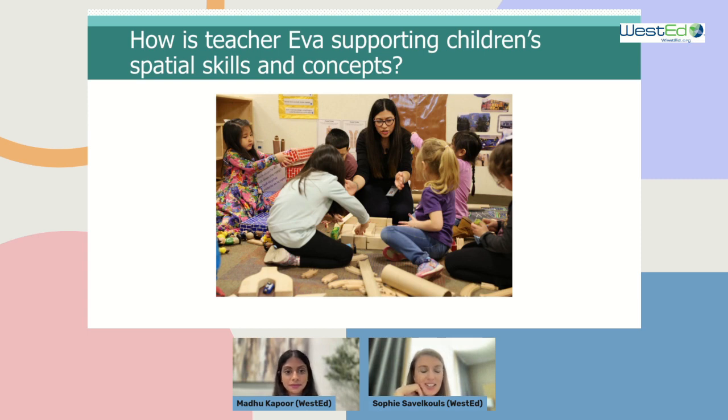Yes, I see a great comment in the chat. Ava did use a lot of open-ended questions to help scaffold their ideas, and also use math vocabulary to model. It's a great point. Yes, we see some examples of spatial vocabulary: around, in the middle, taller. Spatial navigation of how they were navigating to fit the blocks to construct their creations. Yes, how they could use more blocks to build with or add to their structure.